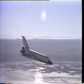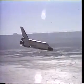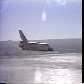When the design and wind tunnel work was complete, a series of approach and landing tests were scheduled. Since the orbiter has no power for landing, its ability to land easily with only one try was critical.